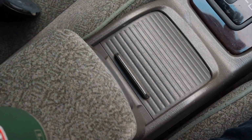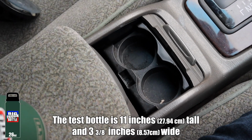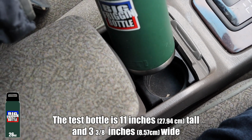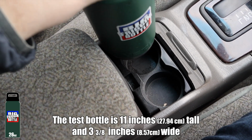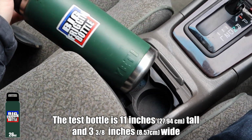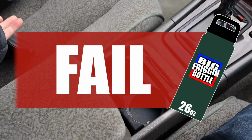Then we do have openable cup holders. So we will do a big friggin' bottle test here in the 1997 Toyota Mark II Grande. And something that isn't very grande are the cup holders. These could maybe fit a Red Bull, but most certainly not the big friggin' bottle. And so at the end of the day, the Mark II fails.